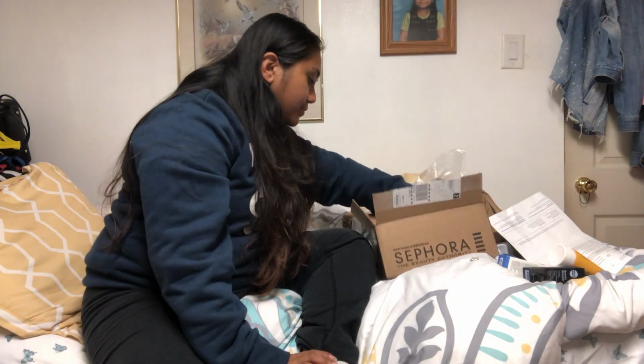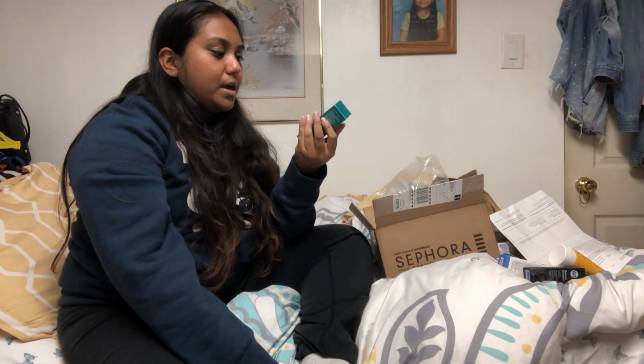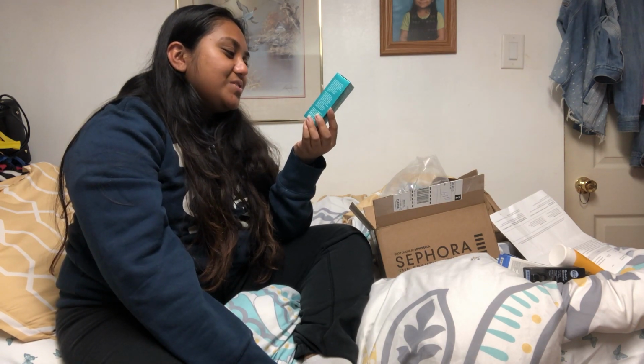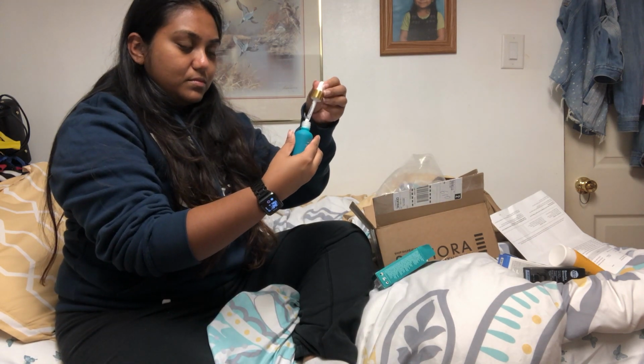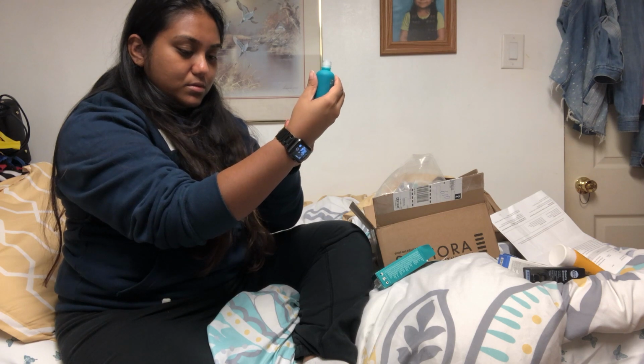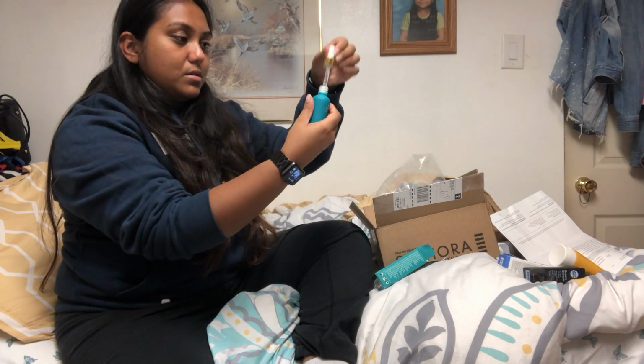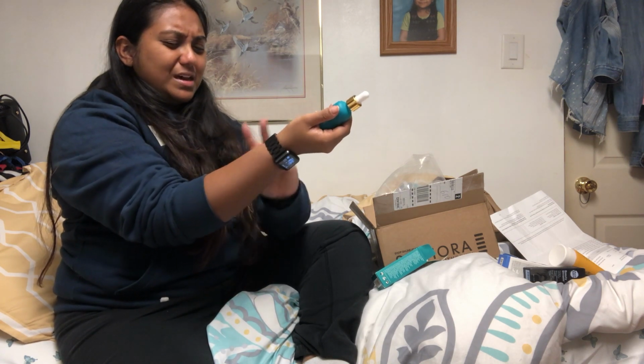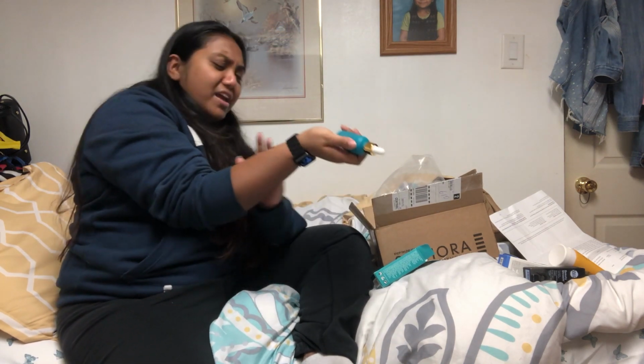Okay, so now these things are more so beauty, makeup related. This is still kind of skincare, but I've never really tried Farsali before, and I was like, hey, let me just give it a try, even though it's very expensive. So this is the Farsali Skin Tune Blur. I think this is one of their newest ones. It's a perfecting priming serum. Whoa. Ooh, I don't know how I feel about that. Ew, I don't like this. I don't like the scent.